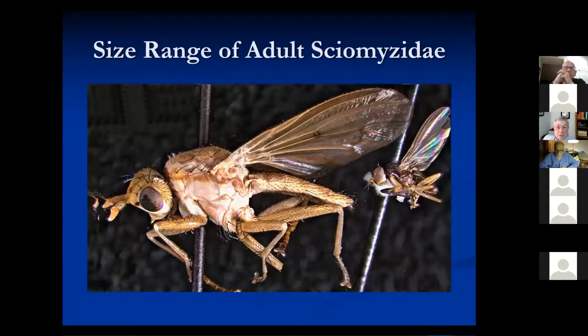In size, they vary from 14 millimeters on the big side, a species in Lesotho in South Africa, to Collaborator americana, which is found from Pennsylvania north. You people in Maryland just missed them. This is 1.7 to 1.8 millimeters long.